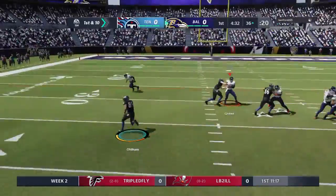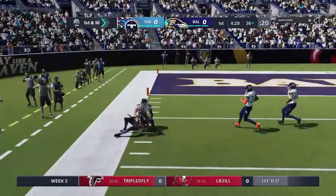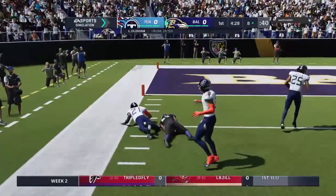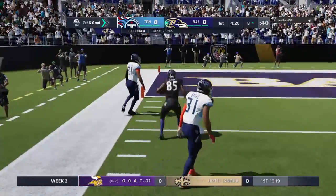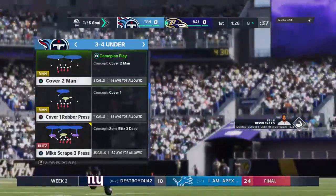And they'll try the jet sweep here. And he will reach the 8-yard line before going out. That's good for 28 yards. An excellent run there coming from out wide.